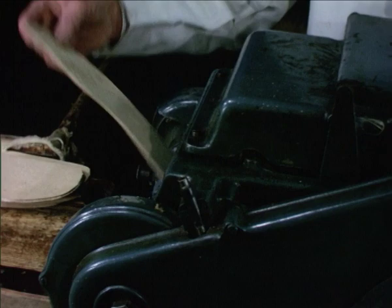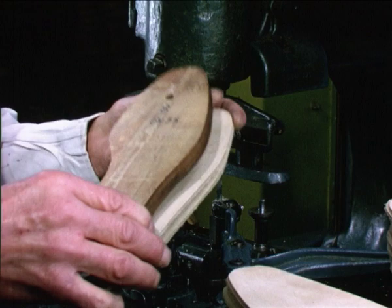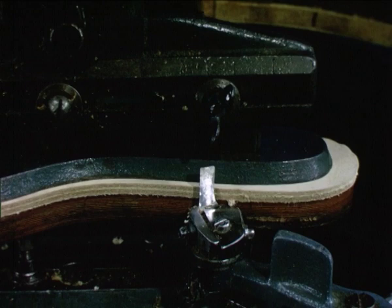In this case, the leather insole is cut to a standard shape and has to be rounded down to the correct shape. Every half-size last is a different shape, so we use a hard wood block against which a knife runs and cuts the insole to the required shape. The insoles are cemented.